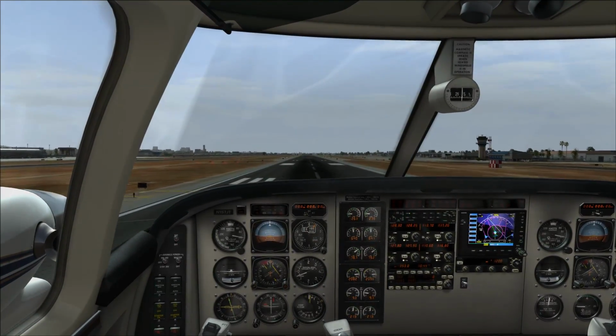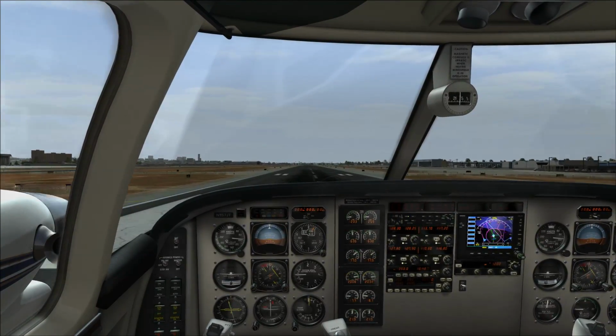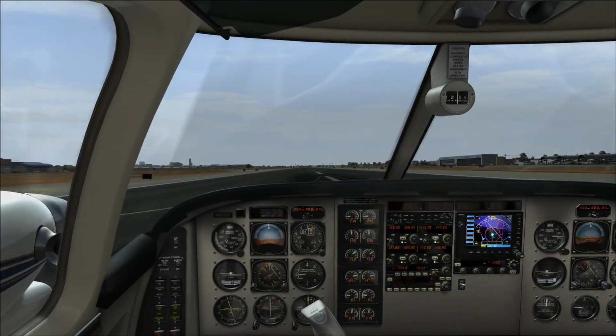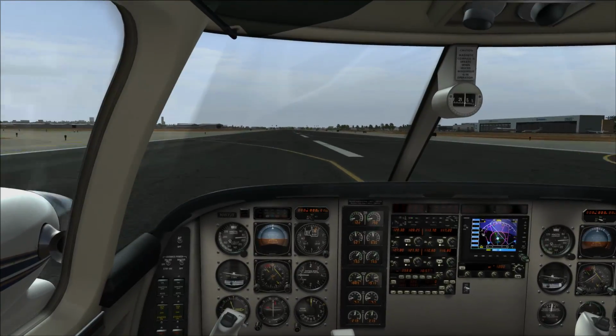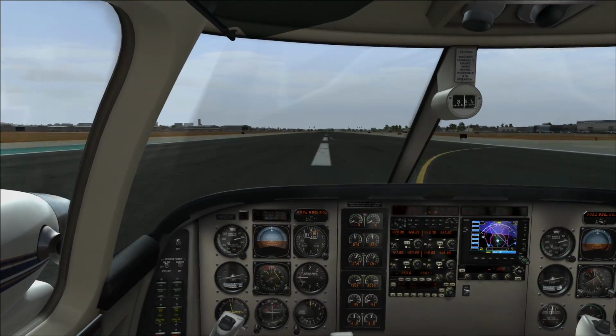Alright. Whoa, flare. A little bit of a balloon there. Not quite on the center line, but it'll do. Oh! There's the real view shutter kicking in. Now we do have reverse on this. Beta range. We'll hold that on now.